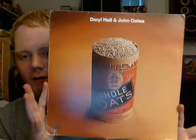This was still sealed too, so I spun this last night. Very laid back, kind of soul, the blue-eyed soul, the Daryl Hall and John Oates sound. Very good record. I was very happy to pick this up, and for the right price too. It was still sealed and it sounds great. So Daryl Hall and John Oates, Whole Oats.